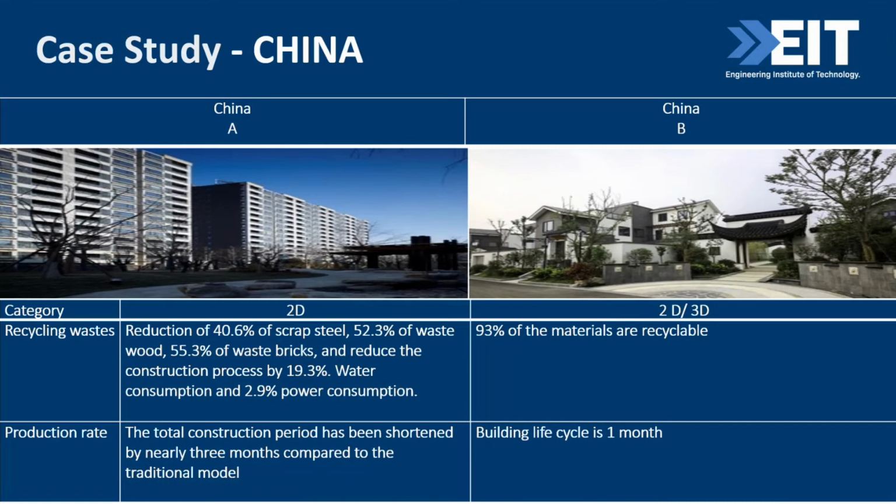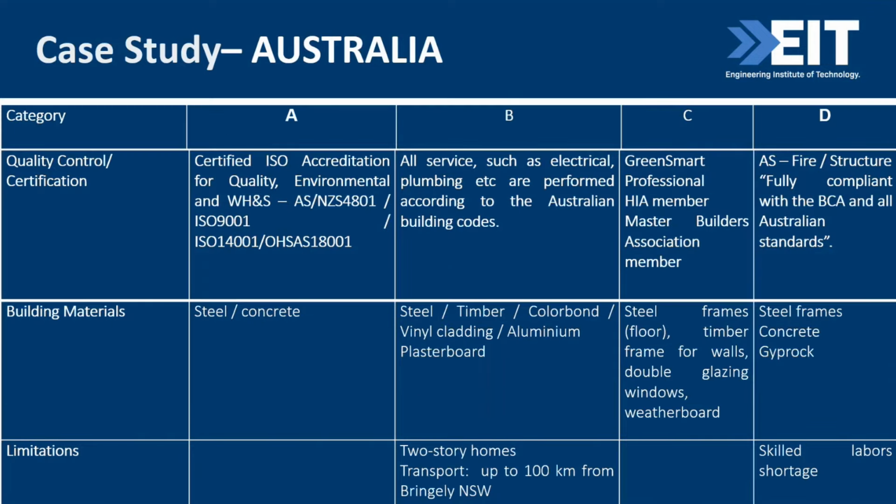And here is about productivity: total construction shortened by 3 months compared with the traditional method. So the building life cycle is 1 month. This is the idea for this company.